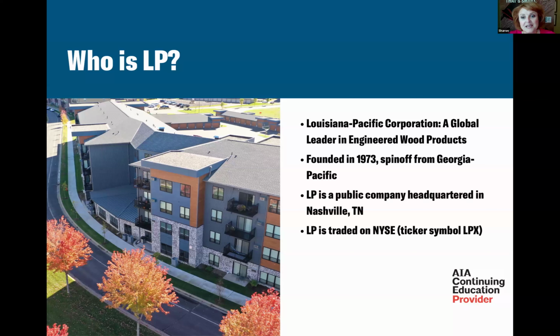But Louisiana Pacific Corporation is a global leader in engineered wood building products. We produce about 60% of the mid-grade OSB in the United States and the largest overall engineered wood building product manufacturer with our OSB and our siding business that we cover all of North America and South America.